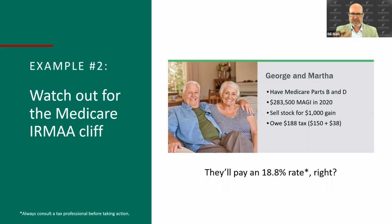That 3.8% net investment income surtax is just another tax that comes into play when your modified adjusted gross income exceeds $200,000 for singles and $250,000 for married couples. So it applies in their case because, as you see, the MAGI was $283,000. So he had to pay that additional 3.8% on top of the capital gains on that $1,000 gain. So George and Martha now owe $188 of tax on the gain from the sale of that stock, right? $188, 18.8% of the $1,000. Or do they?